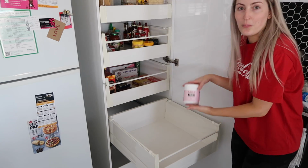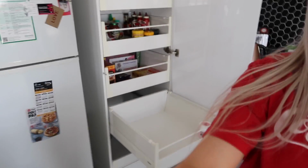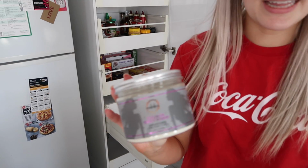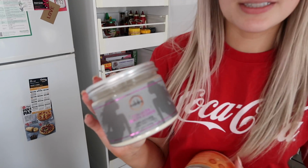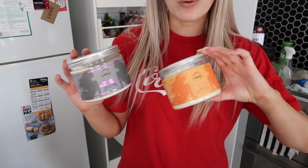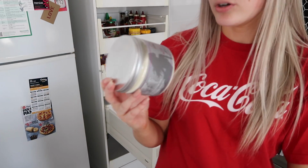So I've got my one and only little protein powder. And then I'll put my little collagen beauty powders in here as well. I'm currently taking these collagen beauty powders. I've been taking them for a week. I've got a non-flavored one and a mango one. The mango one tastes really good. The non-flavored one's really good in stuff like coffee and hot chocolates.